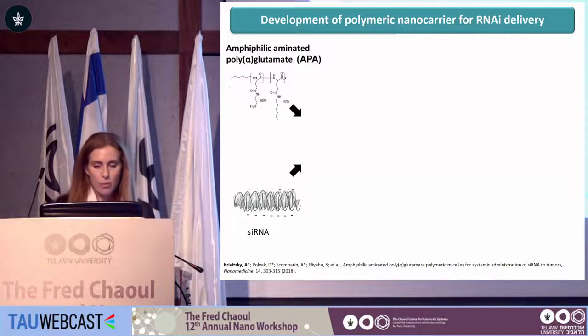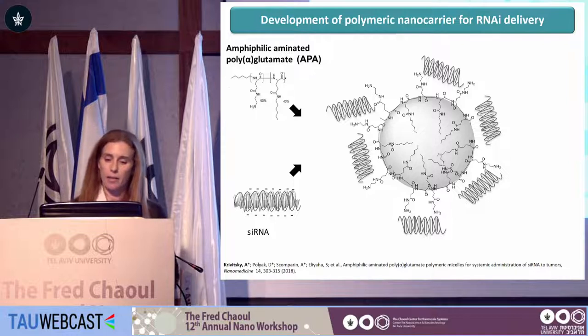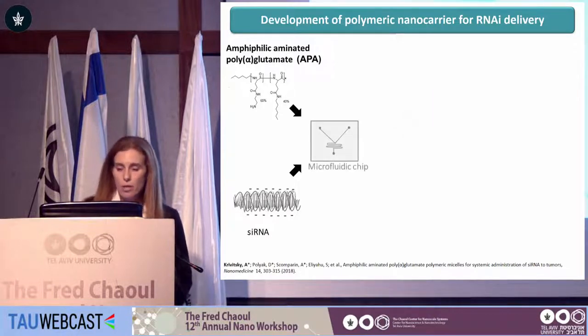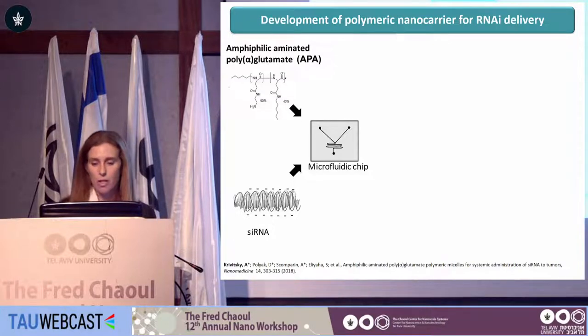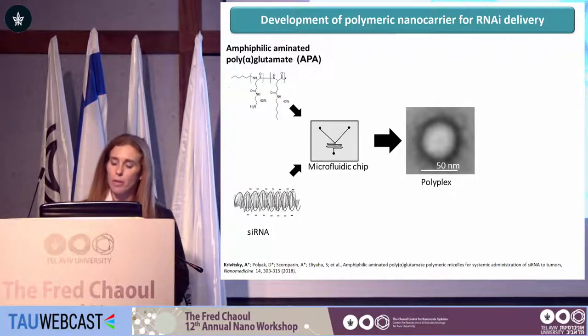For this purpose, we have developed a polymer based on a polyglutamic acid backbone, further modified with amine groups and with hexyl groups. We hypothesize this polymer will self-assemble with siRNA to form a round-shaped particle. The two solutions were mixed via a microfluidic chip to maintain reproducibility in preparation. Indeed, we have watched by electron microscopy the formation of micelle-like structures bearing a diameter of around 50 nanometers.